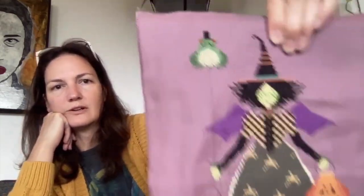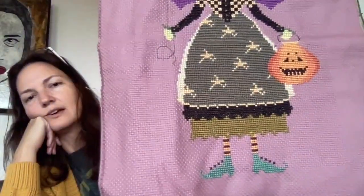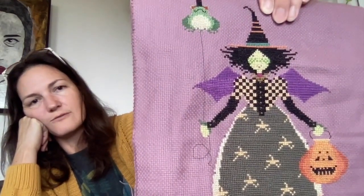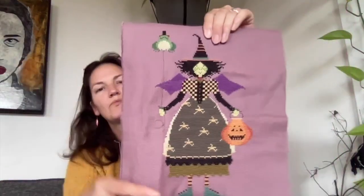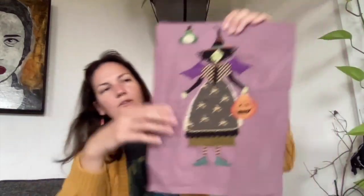Look at the frog and the little pumpkin bucket and her shoes. It's really cute. It was a ton of color changes and a lot of detail, and I think it's really fun. So that's that one.